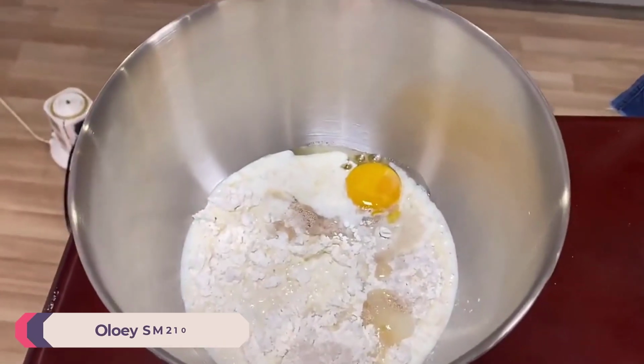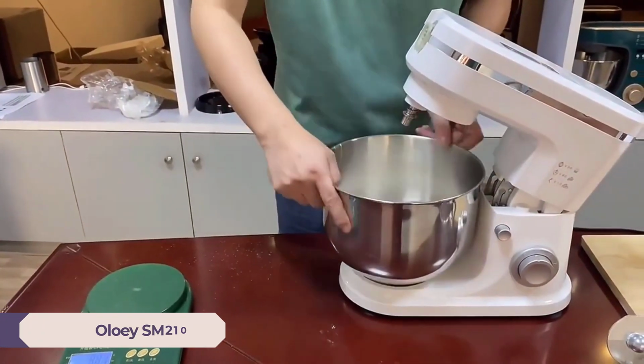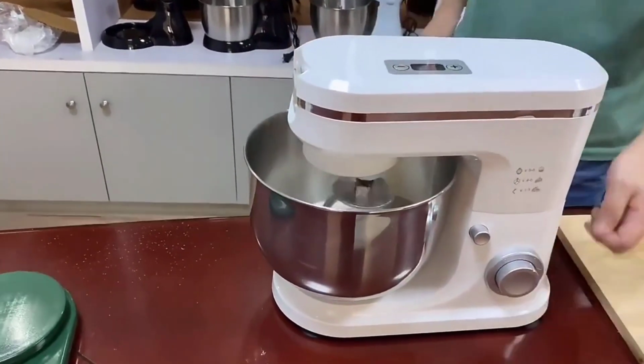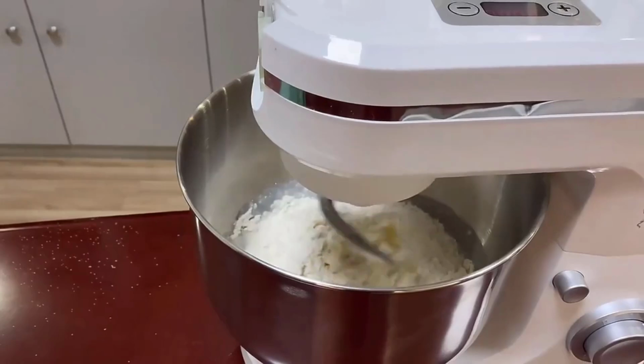Number 3. Oloey SM210 Food Stand Mixer. The Oloey SM210 3-in-1 stand mixer is a multifunctional kitchen powerhouse. With a 1500W motor and a generous 5.5L bowl, it handles dough mixing, meat grinding, and food blending effortlessly.